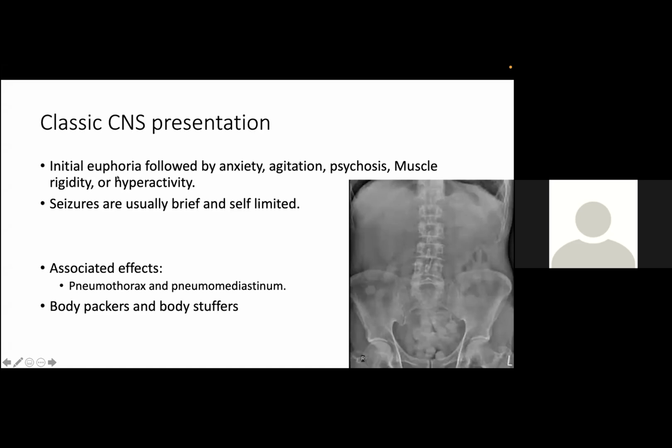What does cocaine do and why do people like it? It initially makes euphoria, and the person feels happy. Then after that you will have anxiety because of sympathomimetic effects, agitation, psychosis, muscle rigidity, hyperactivity. Sometimes you have diarrhea. You will start to have side effects: hypertension, chest pain because of the fast heart rate. Seizures are usually brief and self-limited. With inhaled cocaine, you may have pneumothorax, pneumomediastinum.